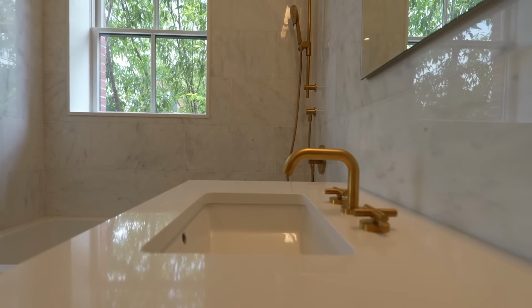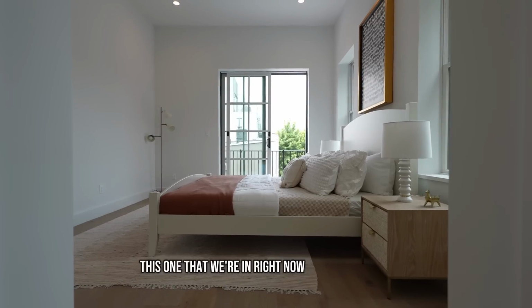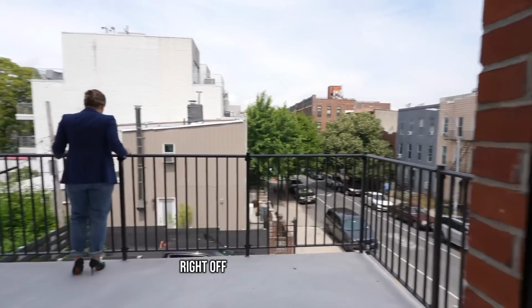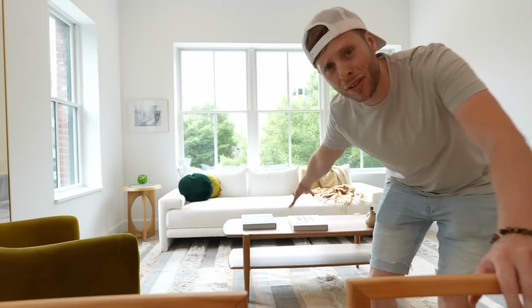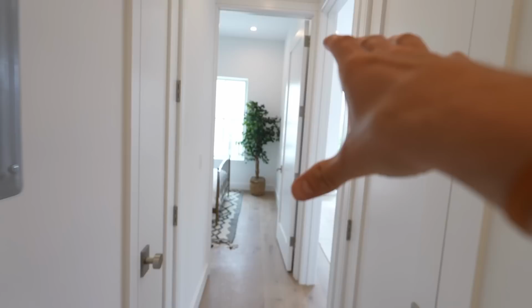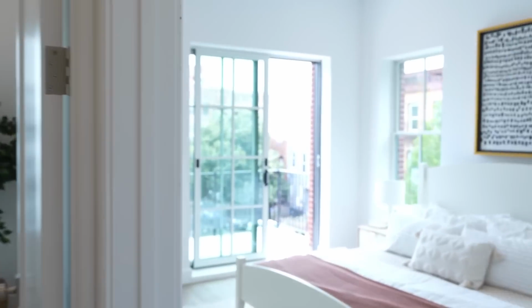How much is this one we're in now? This one that we're in right now is $1,795,000. And we have a beautiful terrace right off of the primary bedroom. So probably the coolest thing about this is that it's a corner unit in 2 directions. The living room faces east and north, and we're gonna see the bedrooms in a second, but you see all that light? These are facing west.